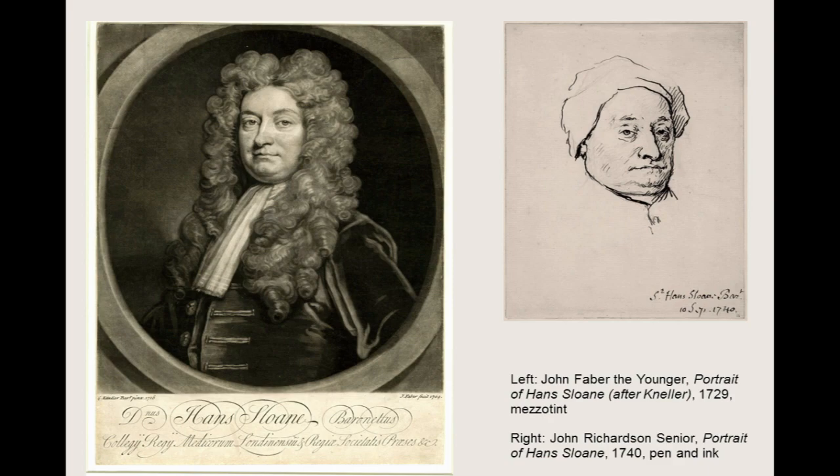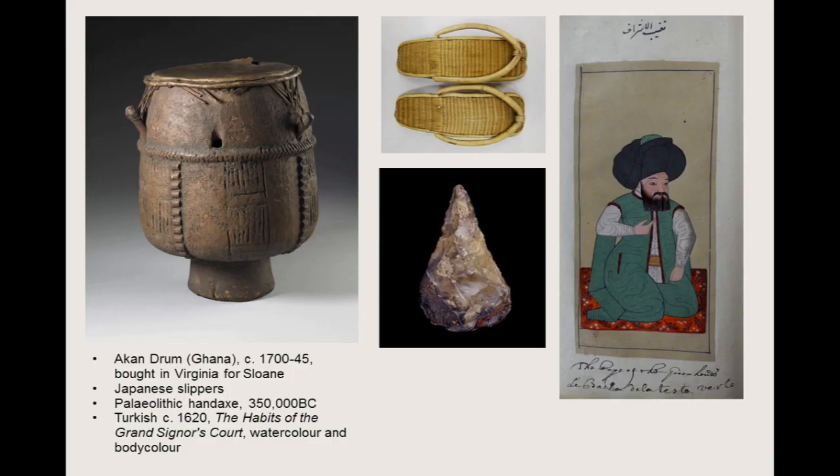To give you a sense of that collection, it has an encyclopedic quality, and it's really based around the library and the manuscripts. It is about understanding the world, the natural world, and the kind of diversity of mankind in that growing sense of the world as it is being explored and discovered. And so on the left is a drum that is sent back from Virginia, and Sloane believes this to be a native American instrument, but in fact it comes from Ghana.